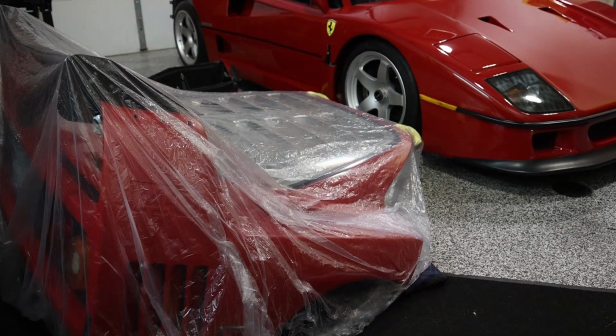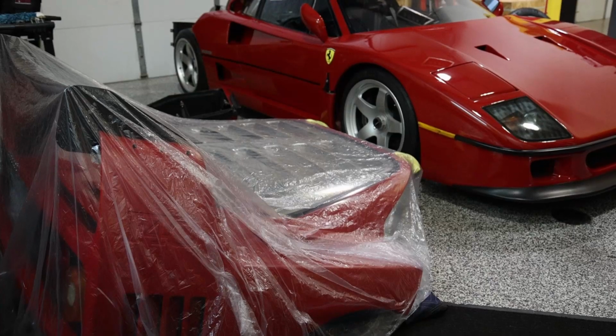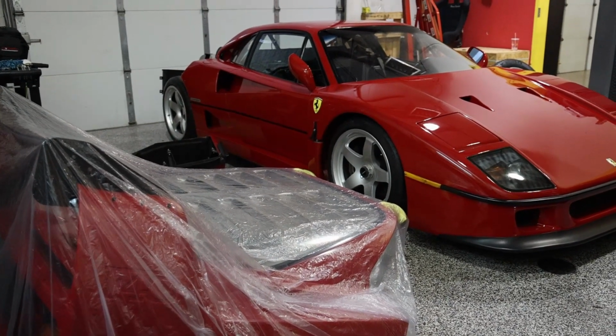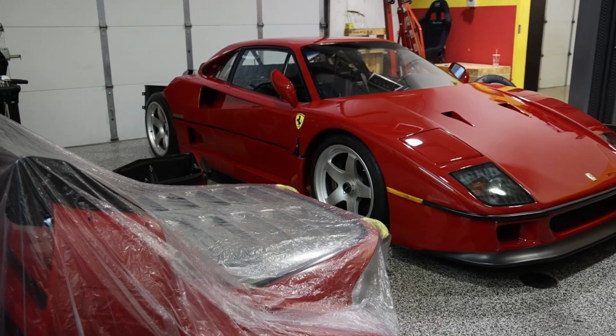And this car's been really enjoyed. Hopefully you've had the chance to see F40s up close, because they're different than seeing them in pictures. It's like the Countach. When you walk up to them, they're tiny. You don't realize how small they are.